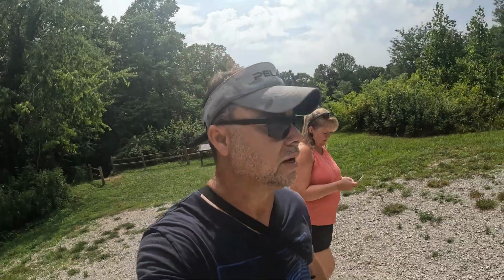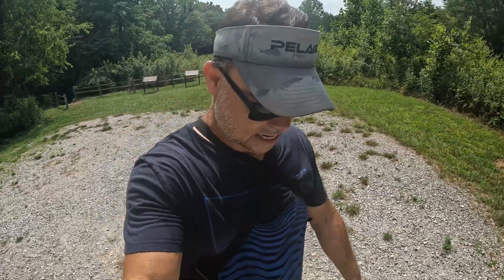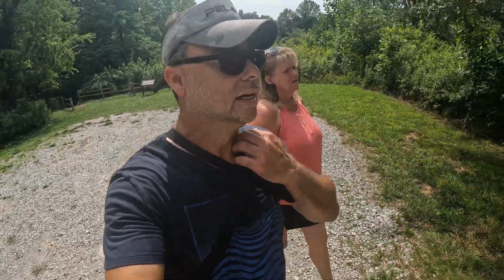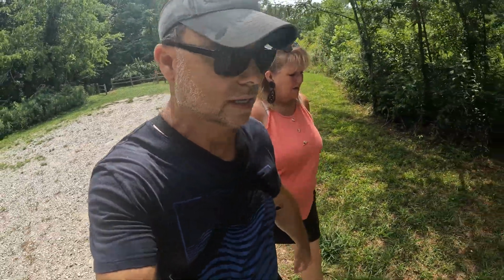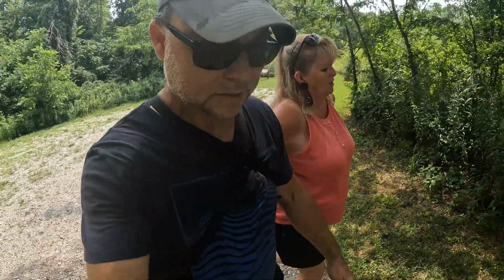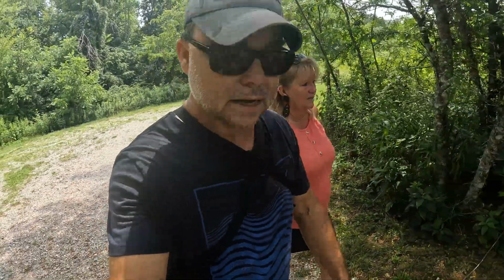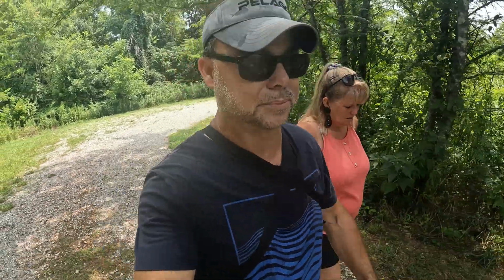So, Laura and I just made it off the trail out of the woods, surprisingly. 21 minutes up. But it was worth it. Seeing that little deer snuggled up in its little hole, baby deer, waiting for Mama, was well worth it.